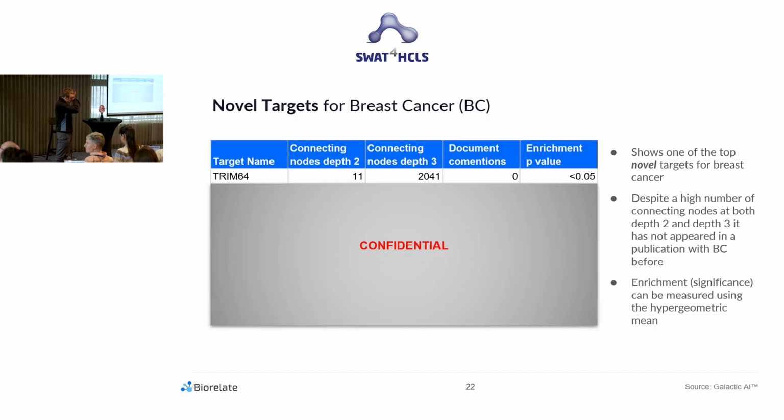So if you do that, and then you start hunting for proteins and diseases that haven't been mentioned together before, but do have a number of different connections that link them, then you can potentially start to find some interesting novel candidates that have not yet been studied out there within the literature. So here is an example. This is TRIM64. It has 11 links between it at depth 2 and then 2000 at depth 3. And if you do an enrichment test at depth 2, you get a significant result using the hypergeometric mean. So this is potentially an interesting candidate.